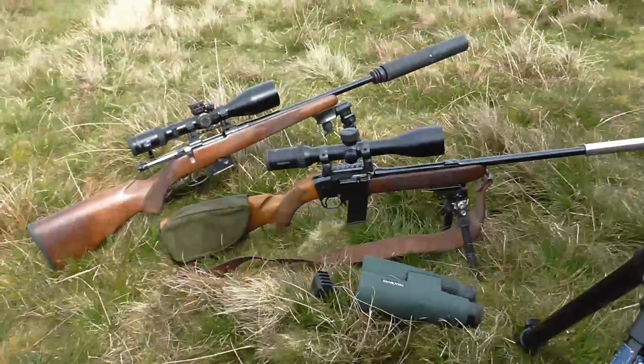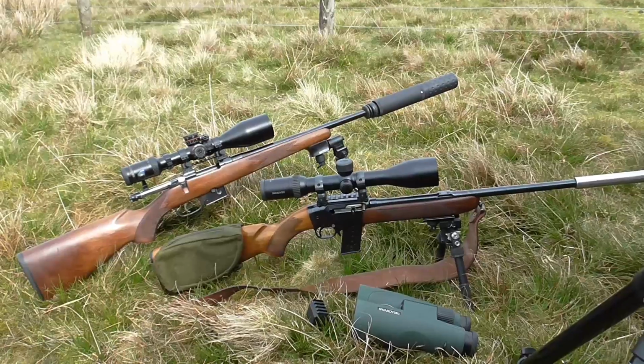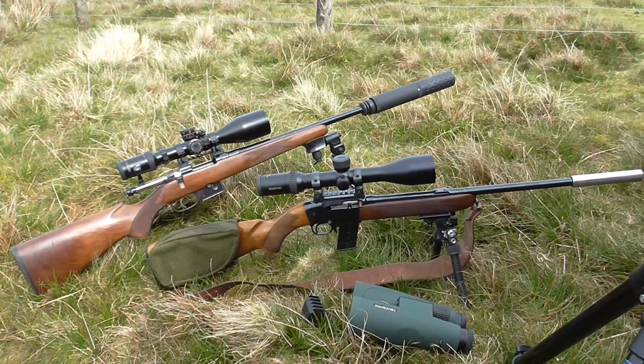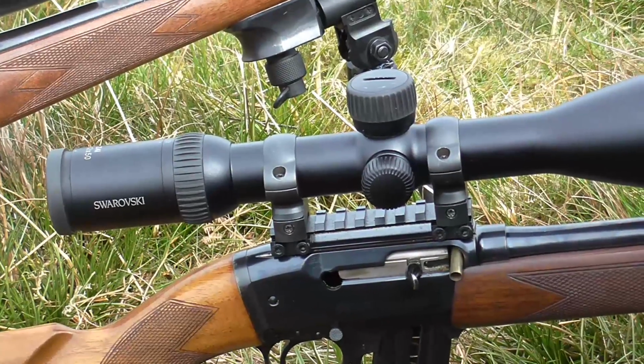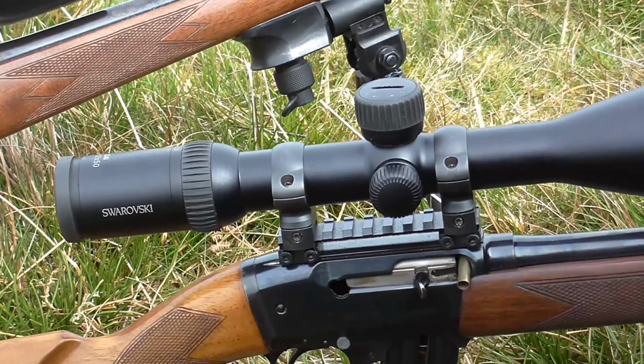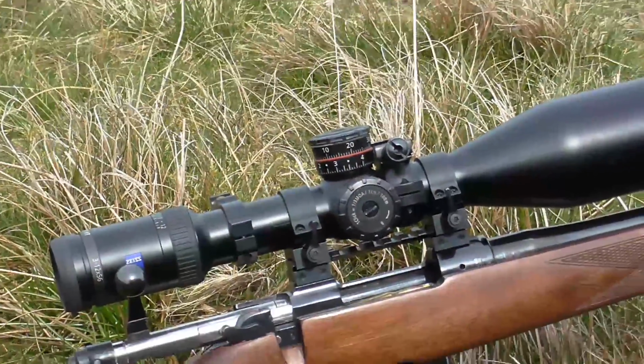I've got a couple of high-end scopes here that I wanted to talk about and compare and discuss where they fit in the range. One is a Swarovski Z4i 3-12 and one is the new Zeiss HT.